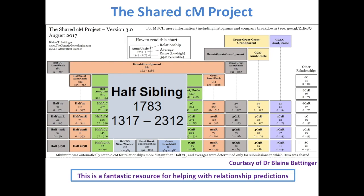So what I was talking about earlier about outliers: if somebody was sharing 1,300 and a half sibling, that's a very low sharing outlier. If someone was a half sibling sharing 2,300, that's a very high sharing outlier. But you can't just look at this range and assume that it's an outlier when somebody is sharing way less or way more than they should with you.